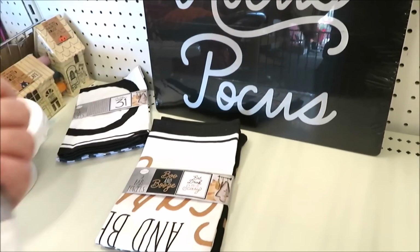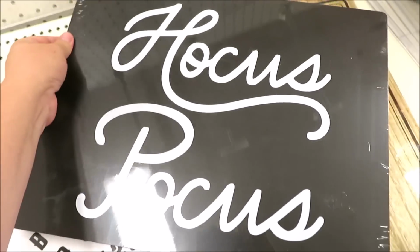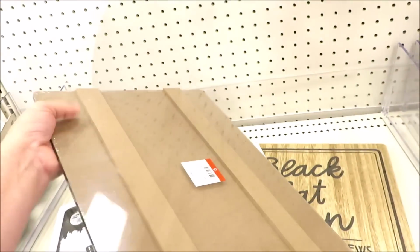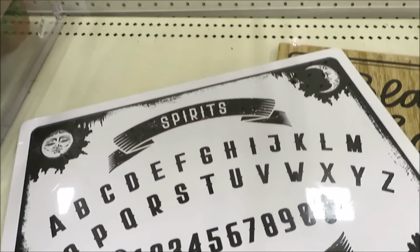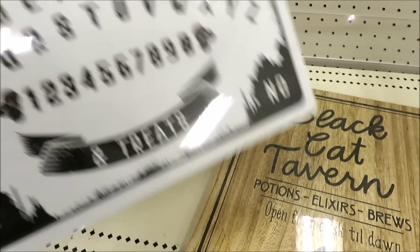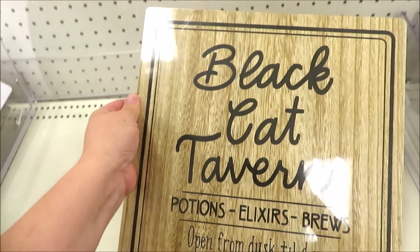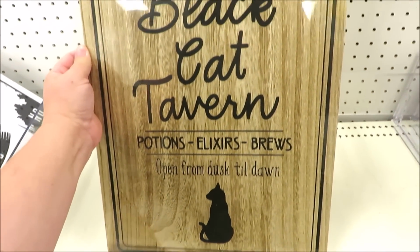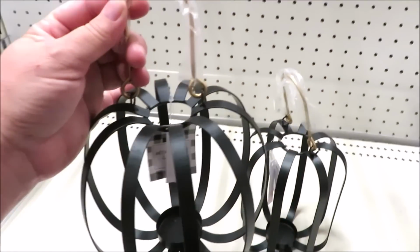Now, I have never seen signs this big or heavy in Target Bullseye's Playground. I found it in 3 versions. As you guys can see, they're $5 a piece. They have it in the black Hocus Pocus, this one Spirits and Treats on a white background, and my favorite, the Black Cat Tavern on a wood background. This is so big and such a great piece of decor for just $5.